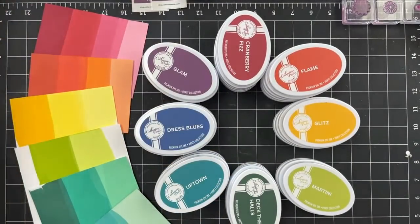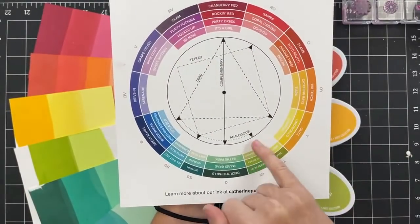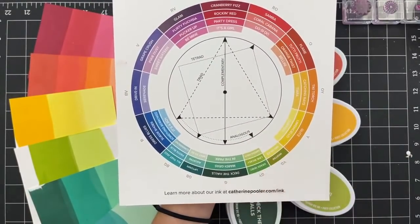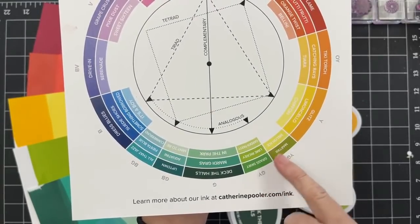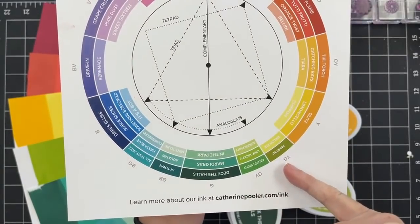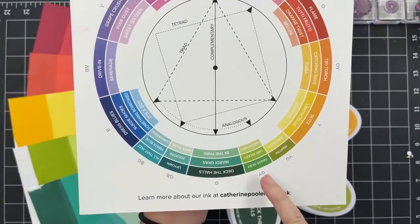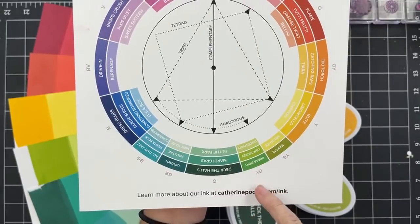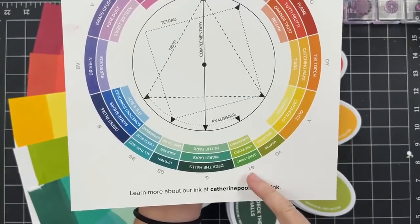So you can grab your updated color wheel. Now we have a lot in the yellow-green situation there, and we thought it was best to split these up. These two, Martini and Melon Ice, lean more yellow in the yellow-green, and then the Grass Skirt, Lime Ricky, Garden Party are more green in the yellow-green, so we call them a green-yellow.